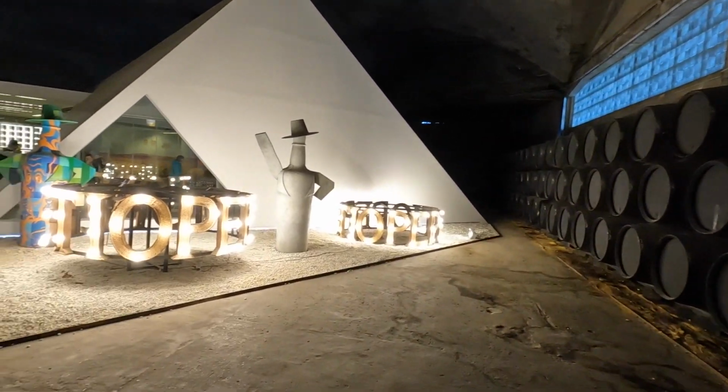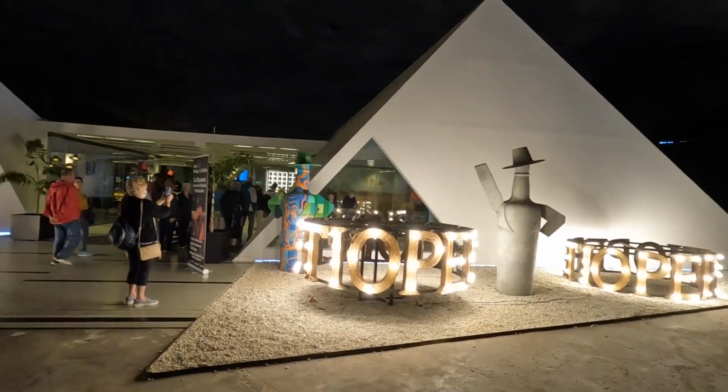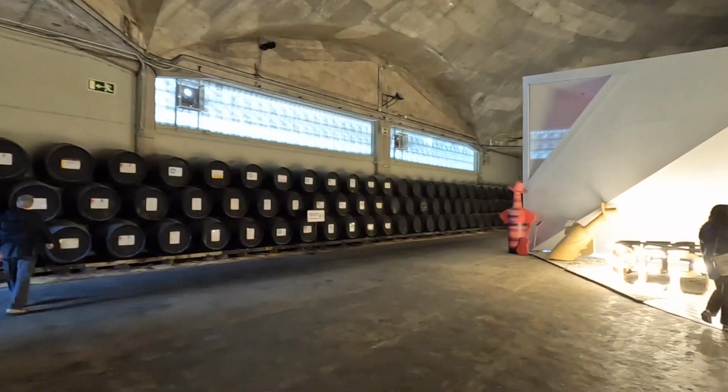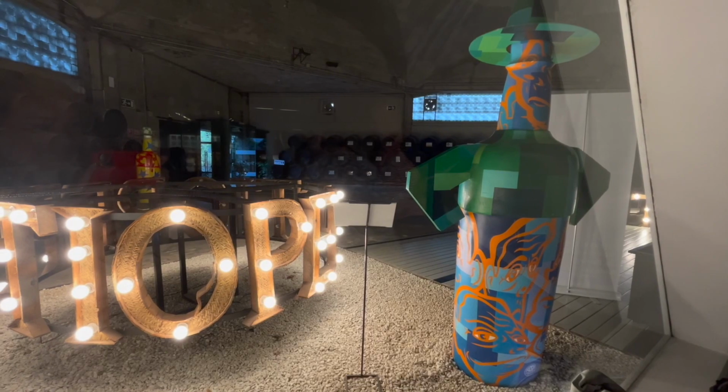Look at all those barrels of sherry. They're going to give us 4 types of sherry.